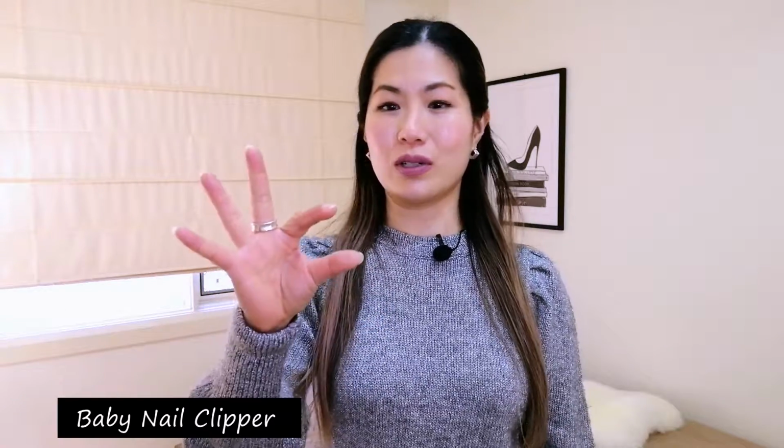I don't have one with me anymore. However, I did get one in a free baby first aid kit. Essentially, it was a nail clipper that was a tiny size. And the reason I didn't like that nail clipper was because it was so small that you couldn't really see what you were doing. The first time my husband tried to use it, he actually snipped off some of my daughter's skin.